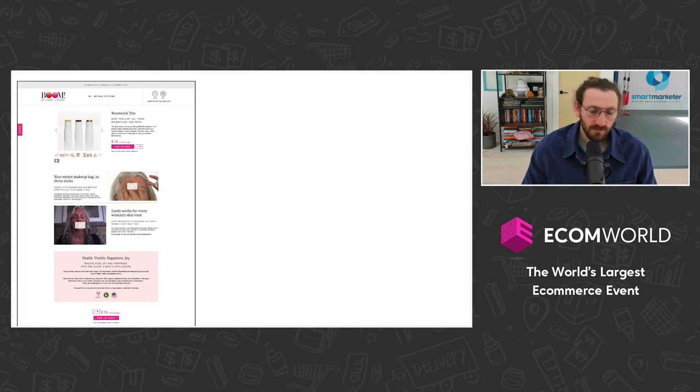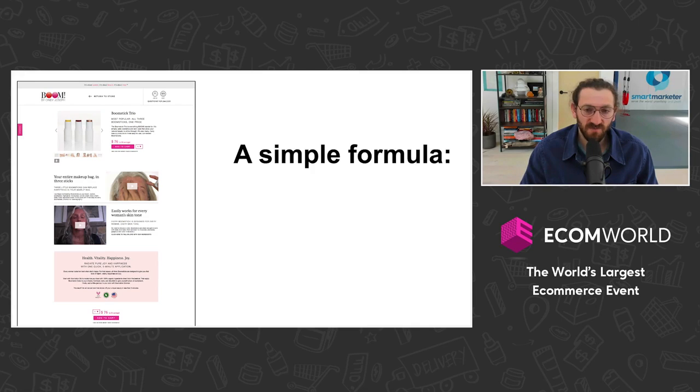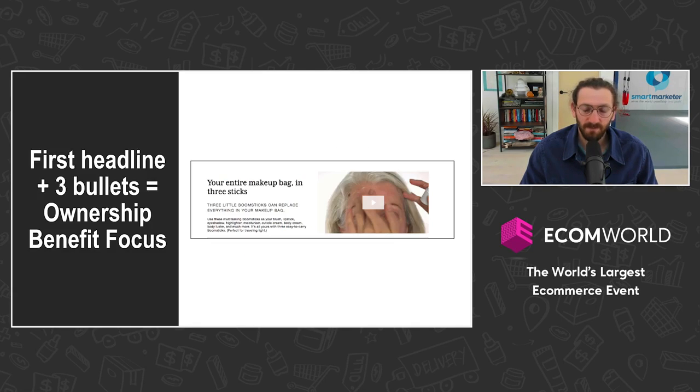And so my formula that I use on my long form sales pages, and I'll show you a bunch of my other formulas, I'm actually going to break down some of my product pages in a moment, is 2 headlines, 6 bullets, 1 story. The first headline and bullets is focused on the ownership benefit. So it's an ownership benefit statement headline and 3 bullets, or in this case 3 sentences of ownership benefit focus.